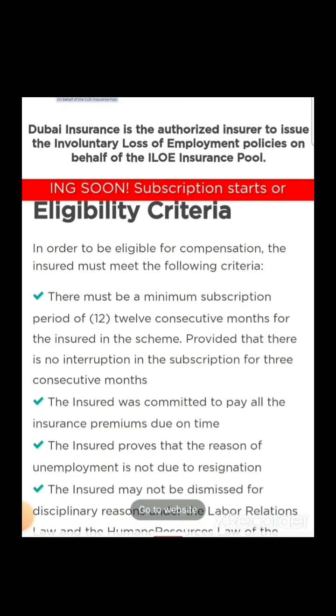Then the insured proves that the reason for unemployment is not due to resignation. Also, the insured may not be dismissed for disciplinary reasons under the labor relations law and the human resources law of the federal government, in addition to any applicable legislation. So it means to say, guys, you can only have these benefits if you are not resigning from your present job or you didn't have any disciplinary reasons why you have been terminated by your employer.